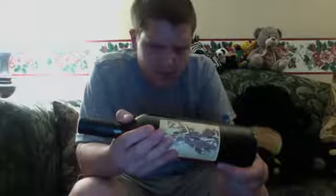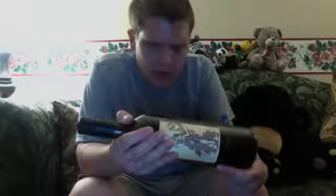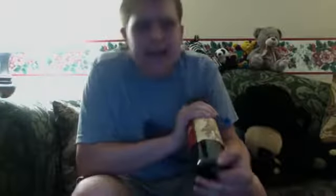It's a 2015 blend of 71% Shiraz, 15% Merlot, 14% Cabernet Sauvignon. It is a wine of Australia, produced and bottled by Molly Dooker Wines, and imported by Molly Dooker International. It's a big one, 16.5% alcohol by volume, and it's also big on price.